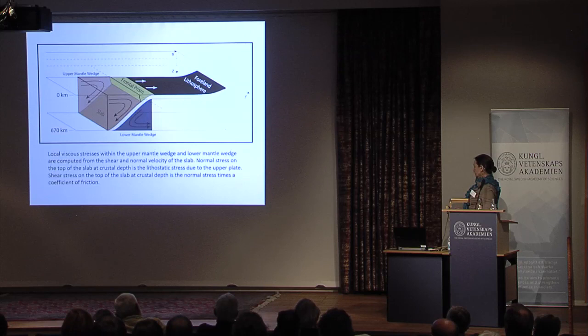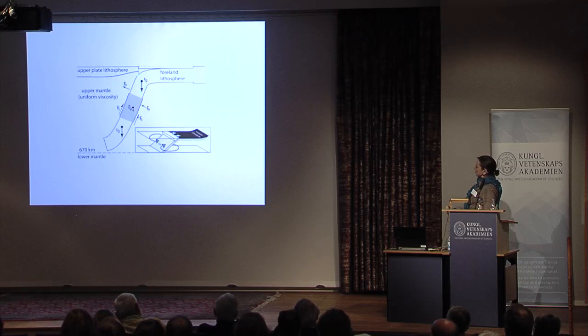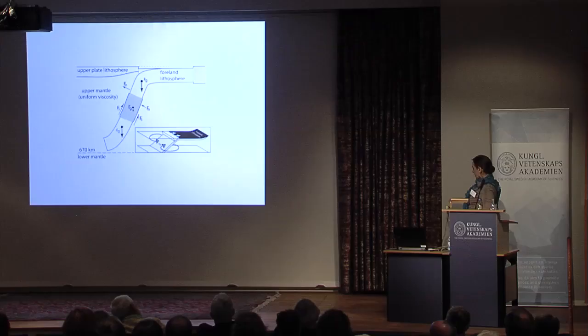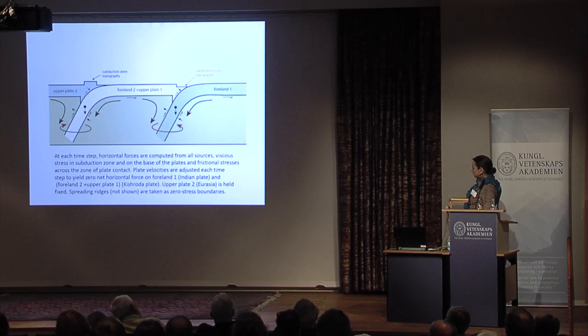So, of course, the basic driving mechanism for the subduction is the negative buoyancy of the subducted slab, which varies depending on whether you've got very dense material or very not-so-dense material going down into this subduction zone. So one of the drivers then is this dense material in the subducted slab. We also then compute the viscous stresses as computed from the semi-analytical calculations, the shear stress and the normal stress on the slab. And we put all of these things together and basically time step through the model.